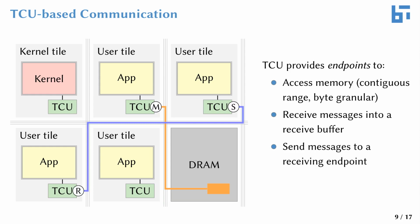The other type of communication channel that we have is a message passing channel. For that, we have a receive endpoint at the receiver and a send endpoint at the sender. This allows the sender to send a message over to the receiver, and the receiver can also reply to this message to send some information back to the sender. This is, of course, important for remote procedure calls or the inter-process communication that is very heavily used in microkernel-based systems, where we have different components communicating with each other. Therefore, we have this as a first-class feature in the TCU, so that we can have, for example, a client and a server on different tiles, and then they can communicate back and forth with these communication channels.